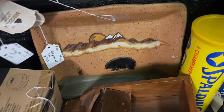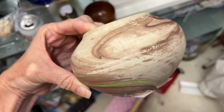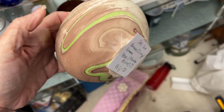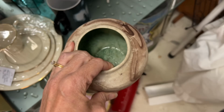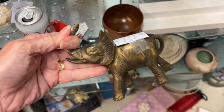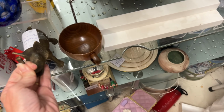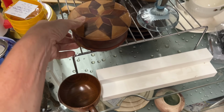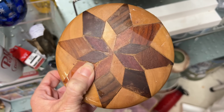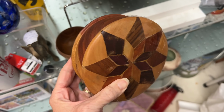It's got like a bear. It's cute. Booth has some things that caught my eye. It looks like an emoji bowl. I'm not sure if it is. It must not be marked underneath the tag, but I like that. I also liked this brass elephant. They've got $12.50 on it. And I really like this inlay wooden box, but you can see it's kind of separated. If it was in better shape, I would get it. They've got $6.95 on it.